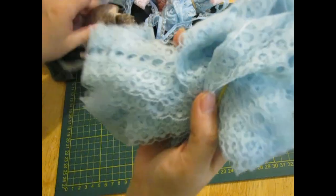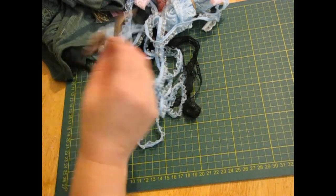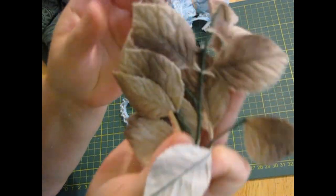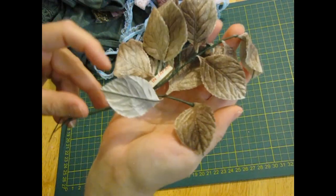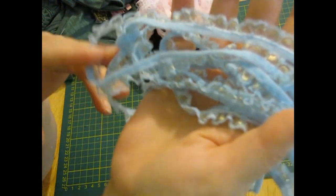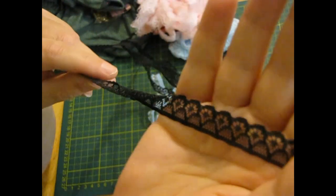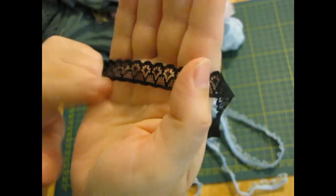And this, look at how much is there. Looks quite vintage, this does too. Blue lace. Stacks of it. Oh, these leaves, I really love the colour on these leaves. I have to keep some of them out for my Woodlands journal as well. Some more blue trim. Some more black. As I said, I haven't got much that's flat. Don't think I have much thin black either. Most of it's quite thick.